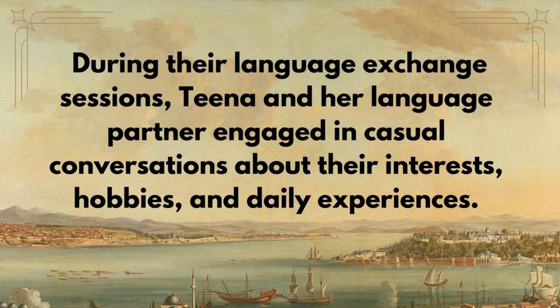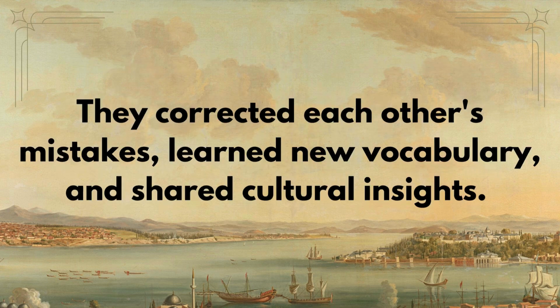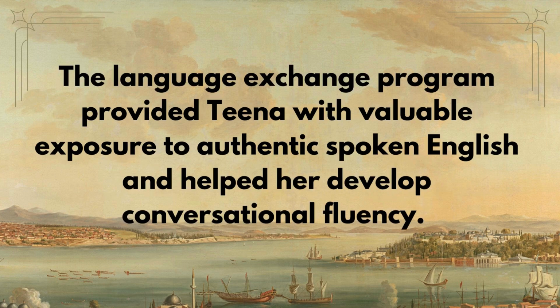During their language exchange sessions, Tina and her language partner engaged in casual conversations about their interests, hobbies, and daily experiences. They corrected each other's mistakes, learned new vocabulary, and shared cultural insights. The language exchange program provided Tina with valuable exposure to authentic spoken English and helped her develop conversational fluency.